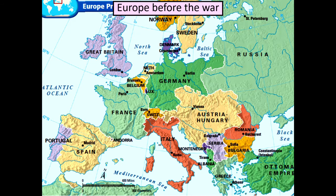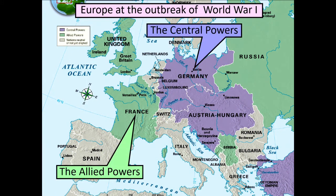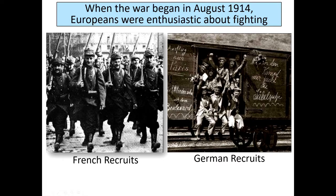Europe before the war, and then Europe at the outbreak of the war. And you've got the Central Powers in purple, and you've got the Allied powers in green. So the Central Powers are Germany, Austria-Hungary, and the Ottoman Empire. Bulgaria is also going to join the Central Powers. And then you've got the Allied powers in green, the United Kingdom, France, Russia, and of course Serbia, where the war all started.